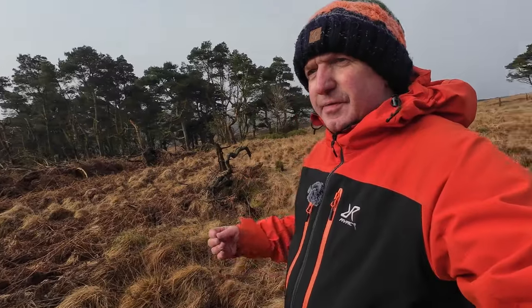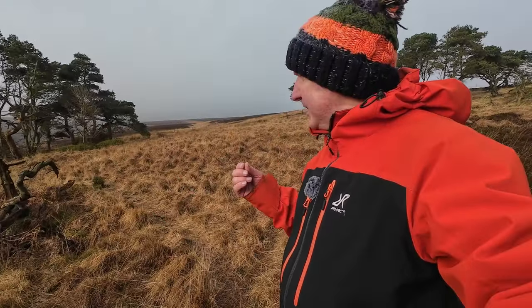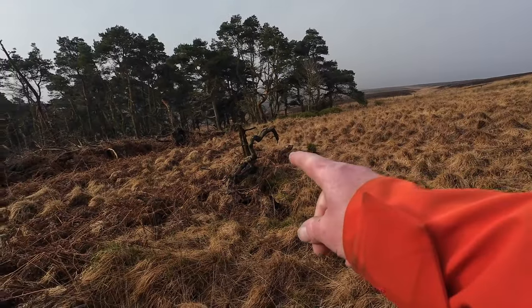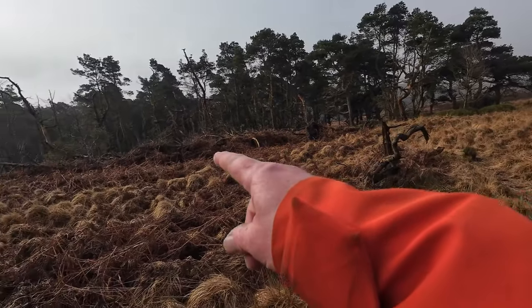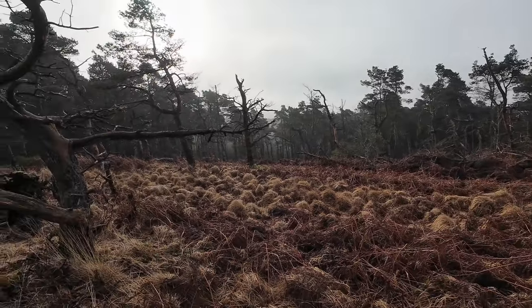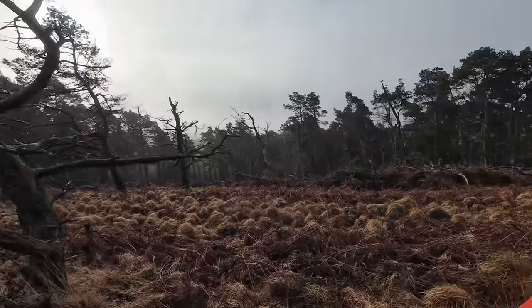The unfortunate thing with all the weather we've had around here is that this part where I am now used to be full of dead trees, but look, they've all come down, all down this side here. So it is worth, when you see a location, making the most of it no matter what the weather. Just like we're going to do this morning.